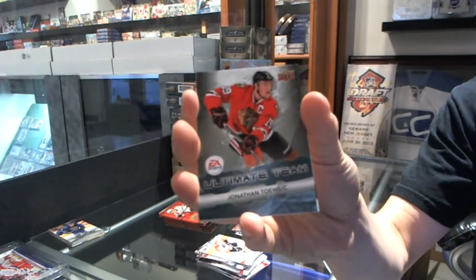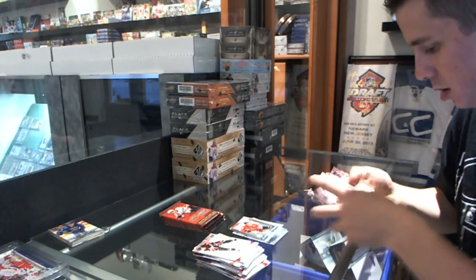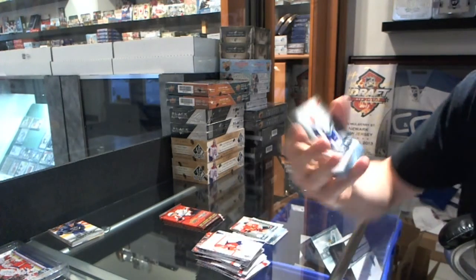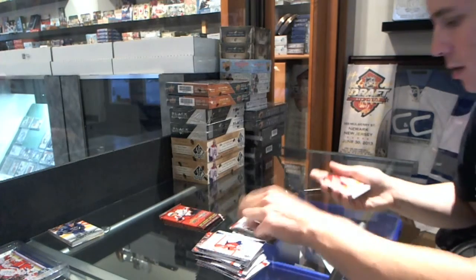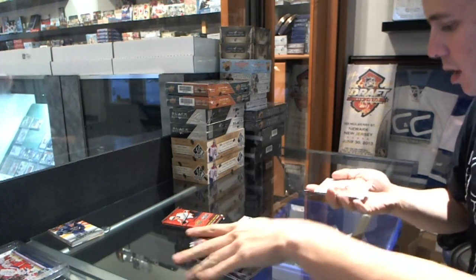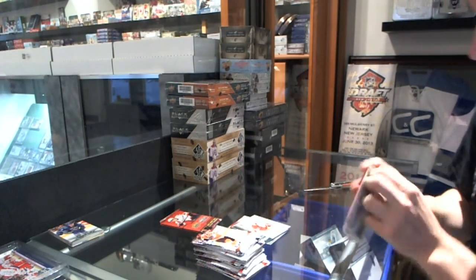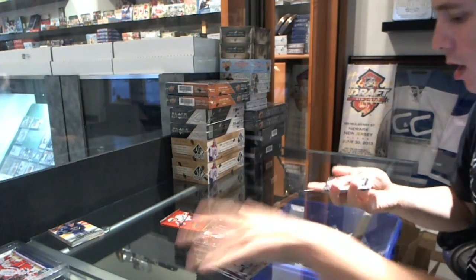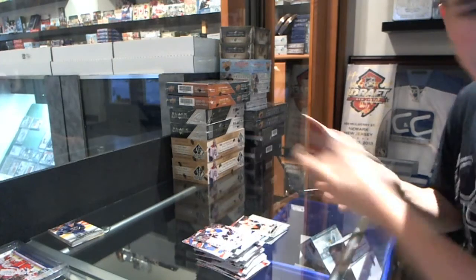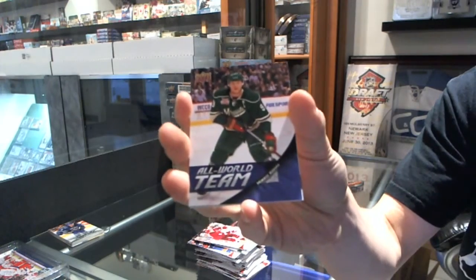Ultimate Team for the Chicago Blackhawks, Jonathan Toews. Base. Ultimate Team for the Vancouver Canucks, Daniel Sedin. Canvas for the Calgary Flames, Miikka Kiprusoff. Young Guns for the Philadelphia Flyers, Matt Read. And we've got an All-World Team for the Minnesota Wild, Mikko Koivu.